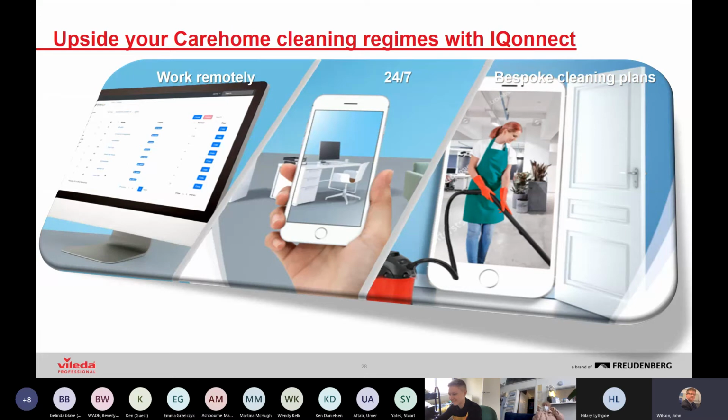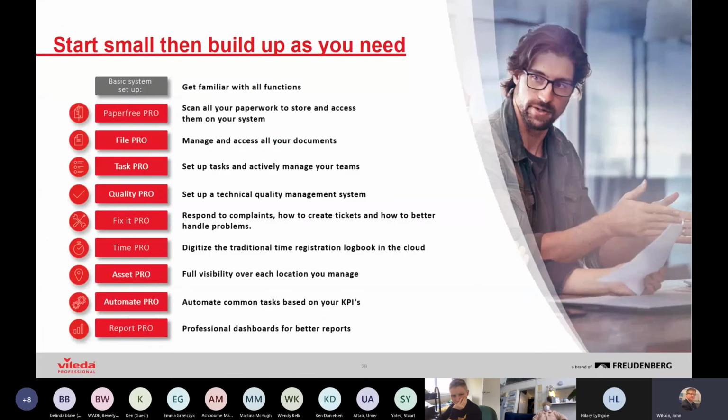So if you imagine, you can have multiple cleaners across different care homes across the UK, and you can control and monitor exactly what they're doing, the tasks that are being completed. And with this system, you can save up to 15% of managerial costs. So cleaning regimes is one part of the function of iConnect, and we have a total of 9.